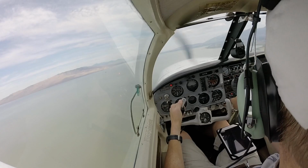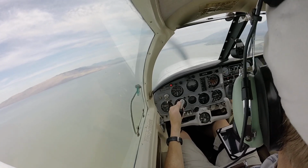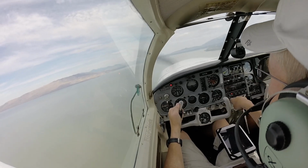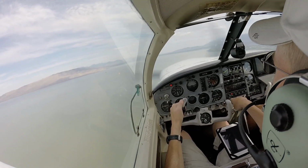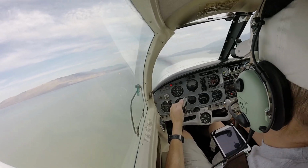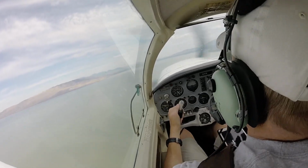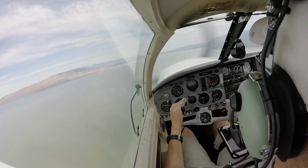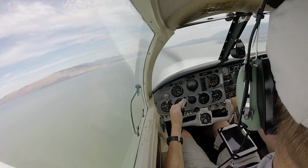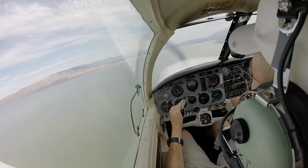All right, our descent check. First step, gear down below 120. So you're below 120 miles an hour, so you can pull the gear down. Did the other plane already come in? They were on a short final. Yeah.